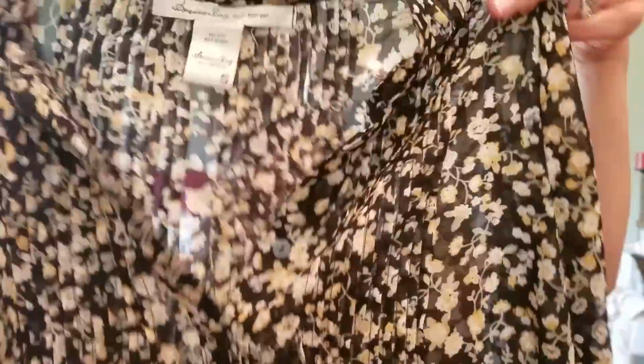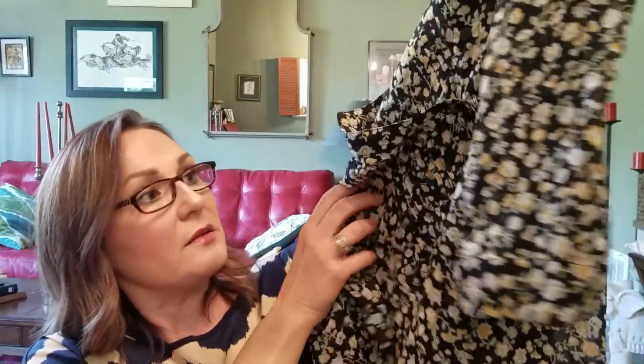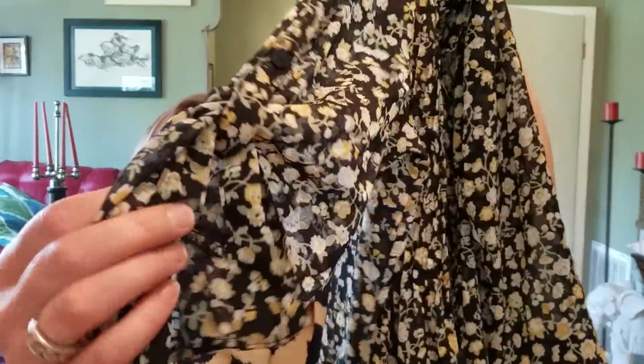And apparently this is a really expensive brand. It is another little kind of see-through top that you would wear a tank top with. It's got some buttons and a little bit of pleating in the front. Little sleeves with buttons. I like these kind of tunic-y shirts, and I wear blue jeans almost every day, like tight blue jeans, like skinny jeans. And so I like to put those little tunics on top of that.